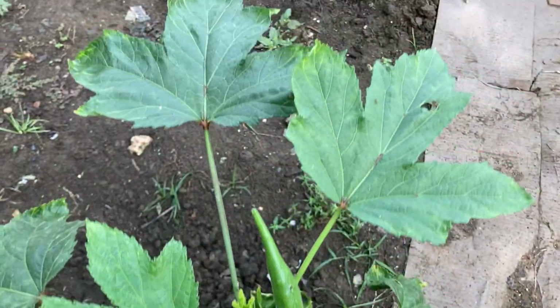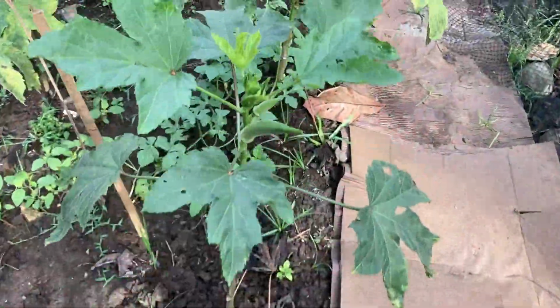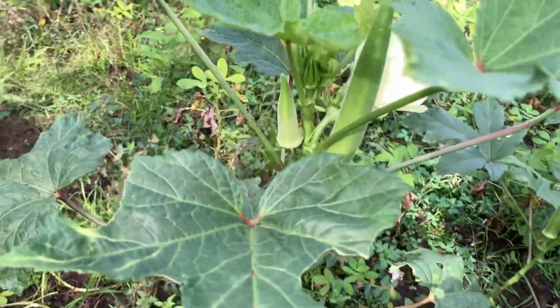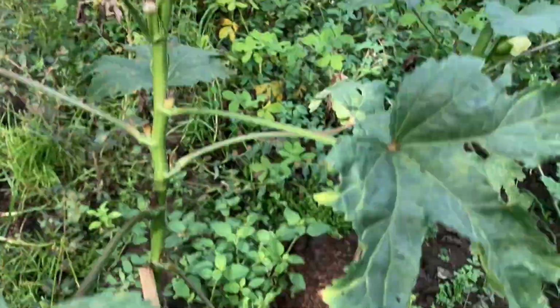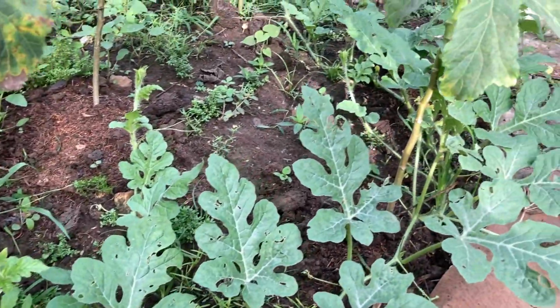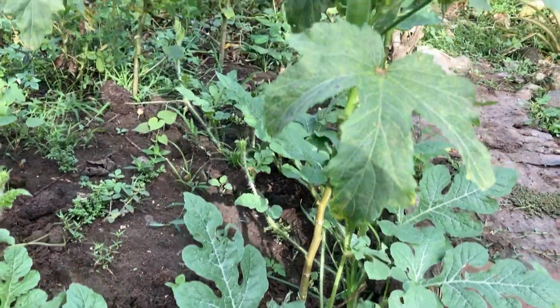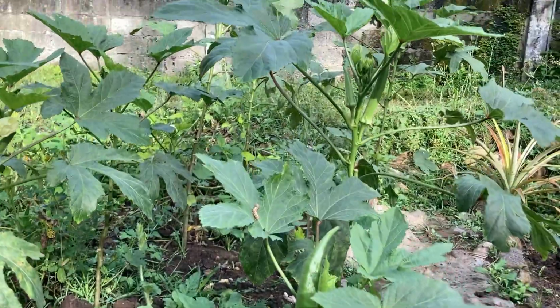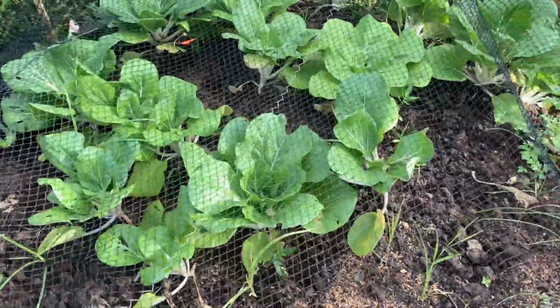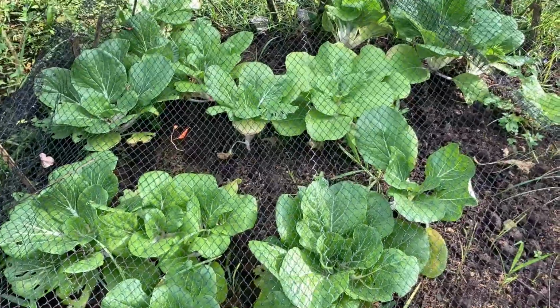Let's have some okra today too. There's a watermelon plant growing underneath our okra. And let's get some pechay.